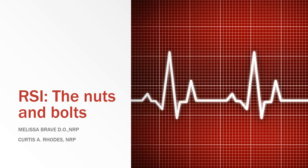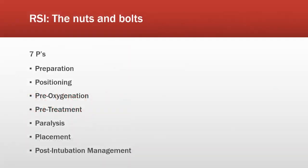Okay, so we've kind of talked about who is a good candidate for it, and we haven't really gone into the different mechanisms, but indication-wise we covered it. So when we look at the nuts and bolts of RSI, we should go back to our P's. That's where we were taught, and hopefully we've learned what our different P's are. We have 7 P's here listed for these patients. So tell me about preparation.